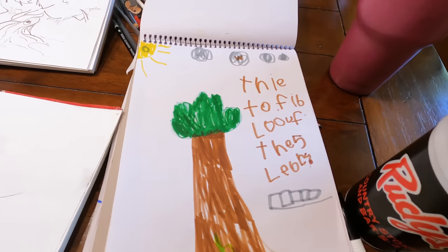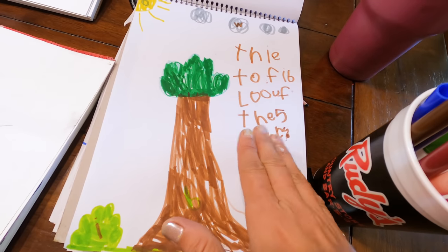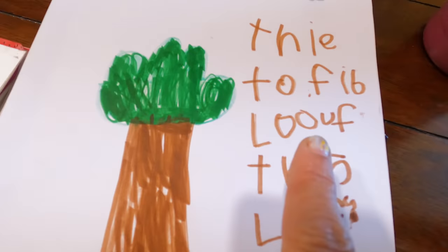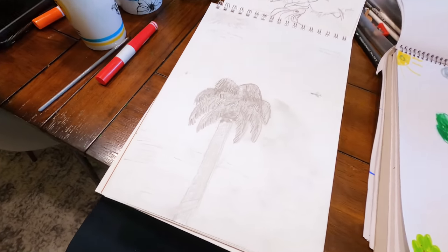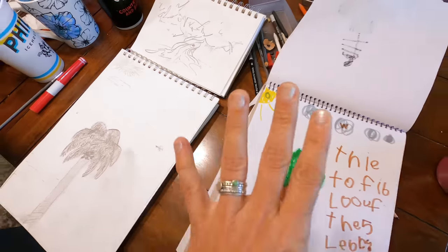This one's Bubba's tree. He actually made a game out of this tree. It says to find the missing word. He put the missing letters in here so that we could grab them and fill in the blanks. It's so cute. And then here was my tree. And it's just been so fun. I have never made a better tree before in my life. It's been really fun doing this.